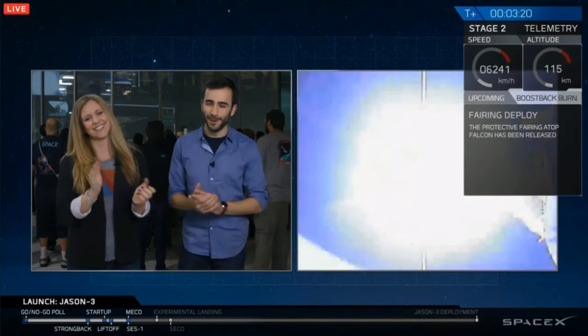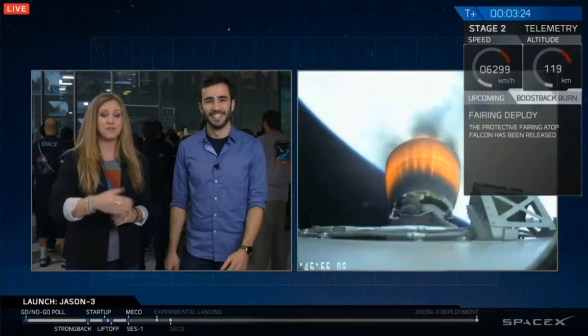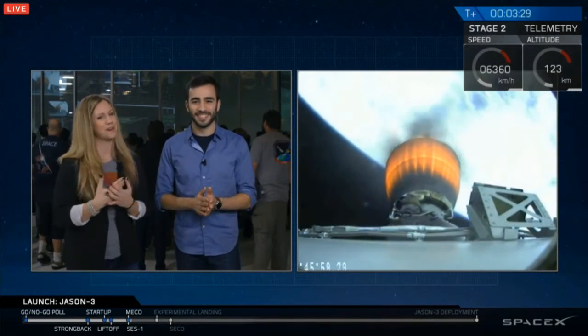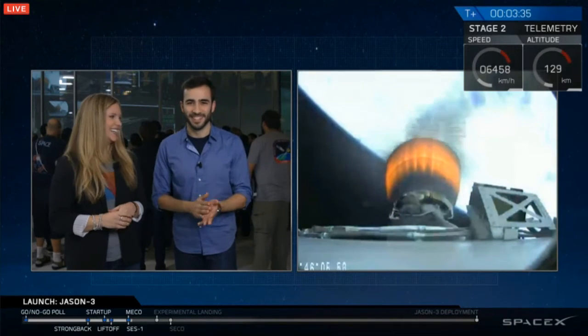And we have a successful fairing deployment. That's fantastic. All right, that's great. These are all really important steps. This view that you see here, that is second stage pulling away from planet Earth. This is one of my personal favorites that we get to see. You can see that MVAC engine bell glowing hot with the exhaust gases. It means we're headed exactly where we need to be.